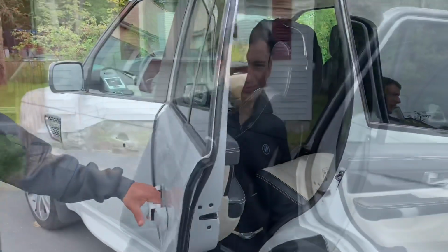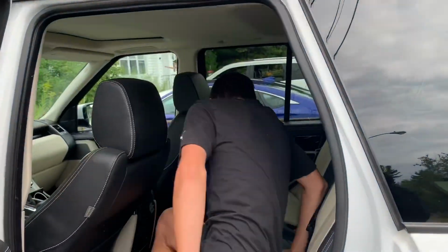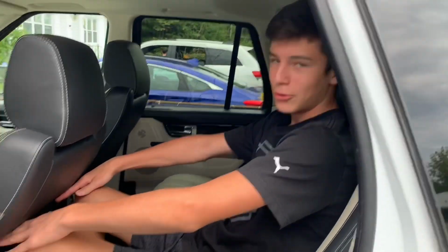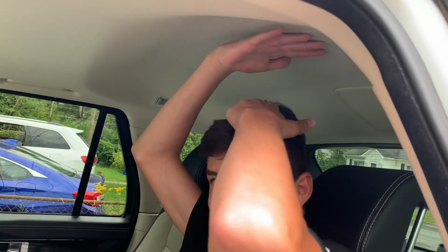Okay guys, so we're gonna have the cameraman Alan talk about the rear. What's up, guys? Getting inside into this car, we can see the contrast, black and white leather, very comfortable. Knee room, not that much knee room. I'm like 5'8", maybe bigger, like an inch. Headroom is amazing. Look at this.